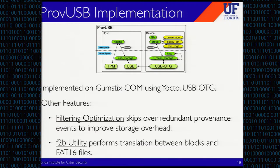There are a couple of features that I'm not going to be able to delve into during the talk today, but very briefly, one thing we did: collecting this type of audit data can impose some storage overhead concerns, so we attempted to mitigate that by introducing a filtering optimization. If you read the same block multiple times, we don't need multiple records of that. So it took redundant events and removed them from our logs in order to improve the storage overhead. Second, we implemented one of these tools that you can use to translate from blocks to file names and back. In our case, we used the FAT16 file system and created a utility called F2B.